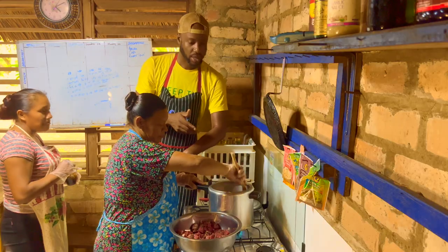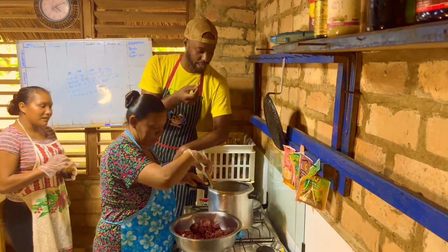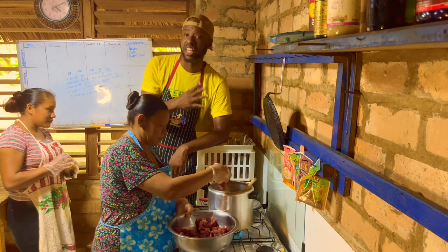It's very simple. Catsup sells in the supermarket. You could get your beef from the supermarket. Onions, garlic, fine thyme. Very, very simple. Oil. Very, very simple.